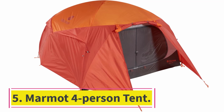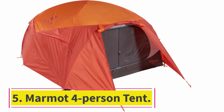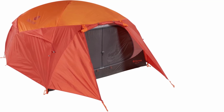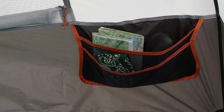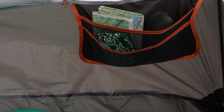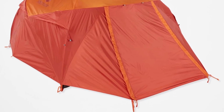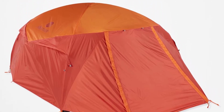Marmot 4-person tent. If the challenge of setting up a tent is what's putting you off camping with the kids, try the Marmot Halo 4-person tent. The instructions are limited to an infographic printed on the label, and yet we were able to set it up solo in just 10 minutes on the first attempt. You won't require any special tools, and the color-coded poles and canopy snap instantly together.